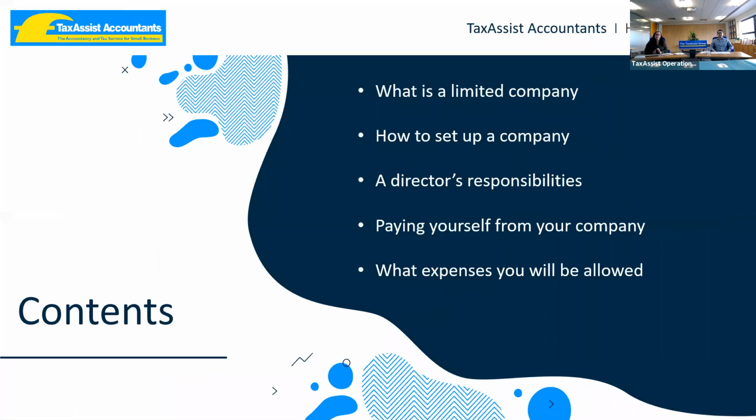So what we're going to be talking about today is what is a limited company, what it is, what it represents. We will then get stuck into how to set up a limited company. We'll talk about directors' responsibilities as well, and we'll explain what a director is. Paying yourself from your company, because that can be very different via a limited company. What expenses you will be allowed, and also some key dates and deadlines to be aware of.